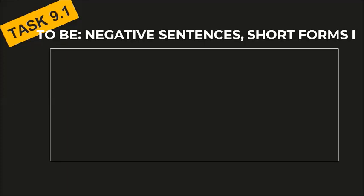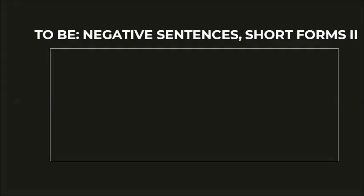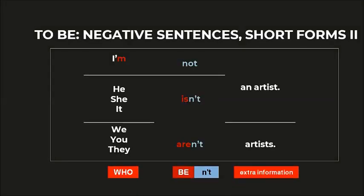The negative sentences with to be have short forms. Write them down, please. If you're ready, let's go on. So this is the first option for how you can write the short forms. In this option you shorten the verb to be. And the second option is as follows. You should shorten this word not. However, the first person I stays the same.